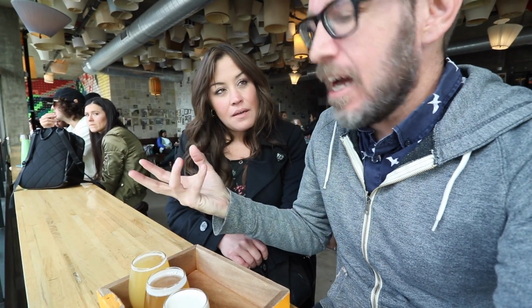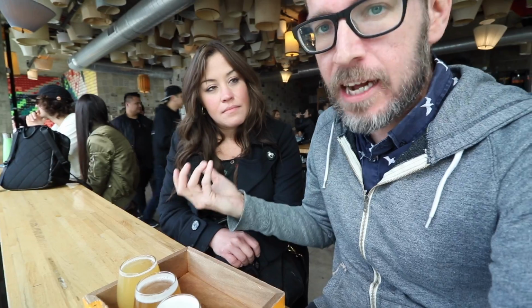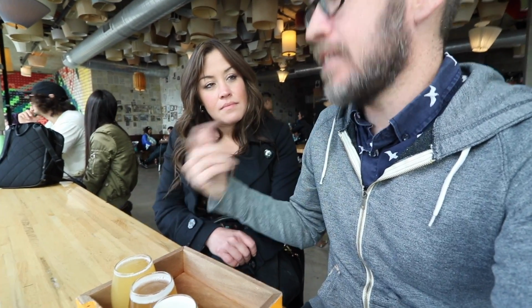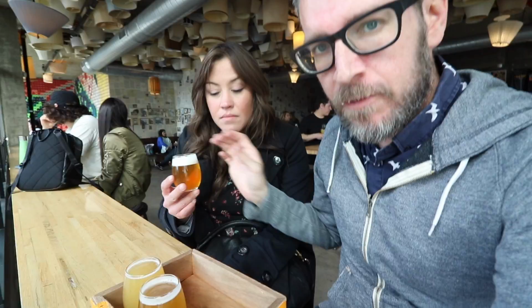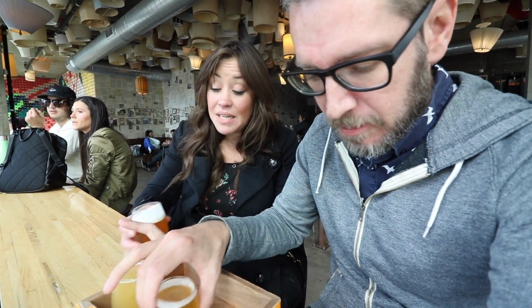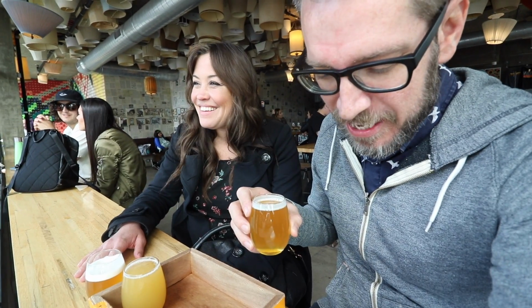Modern Times is one of the biggest breweries probably now in Southern California, I'd say. They're opening up another place in San Diego. There's one in Santa Barbara and one in downtown LA. This is a Blonde Stout, a collaboration with Green Cheek. Green Cheek's one of our favorite breweries in the Southern California area. That's really good. It's really smooth. That was the unbiased opinion.